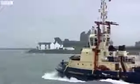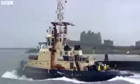Once free of shallow water, the tugs will depart and her reactor will take over, silently powering the Astute through the ocean.